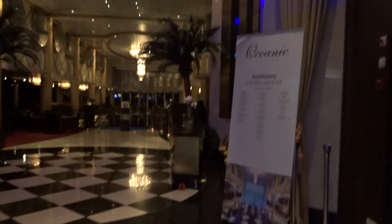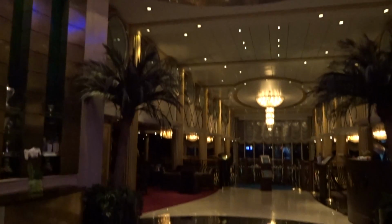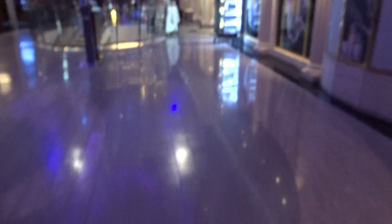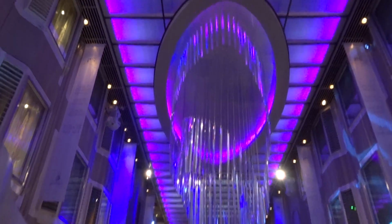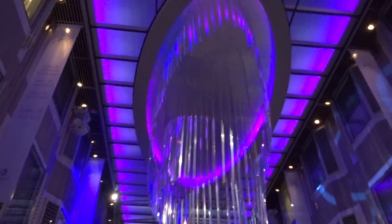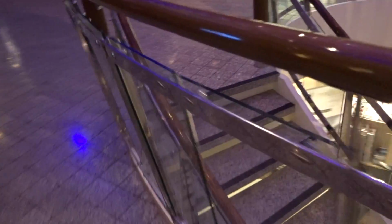And here is a great one. The Oceanic a la carte restaurant. Look at the entrance level. It's so beautiful. But we're not ordering anything, so I'm not going inside. Anyway, here is a really beautiful piece of art. Look at this. Like hanging down. Like some kind of crystal rain or something. It's really nice. We can actually go down to deck 6 here.